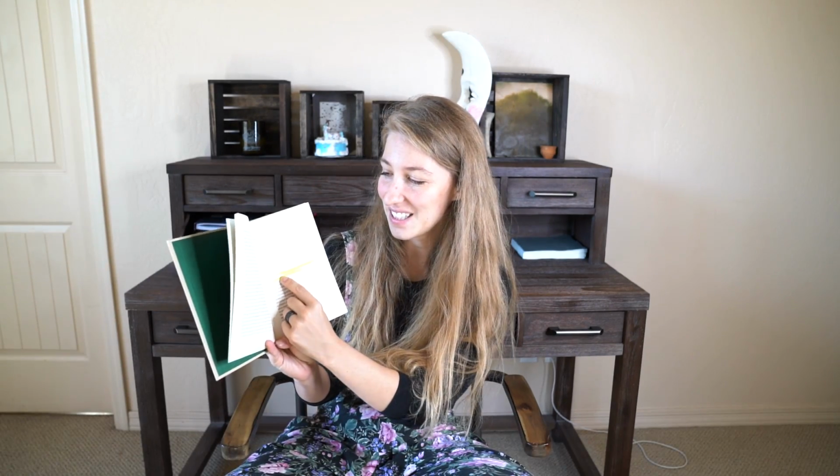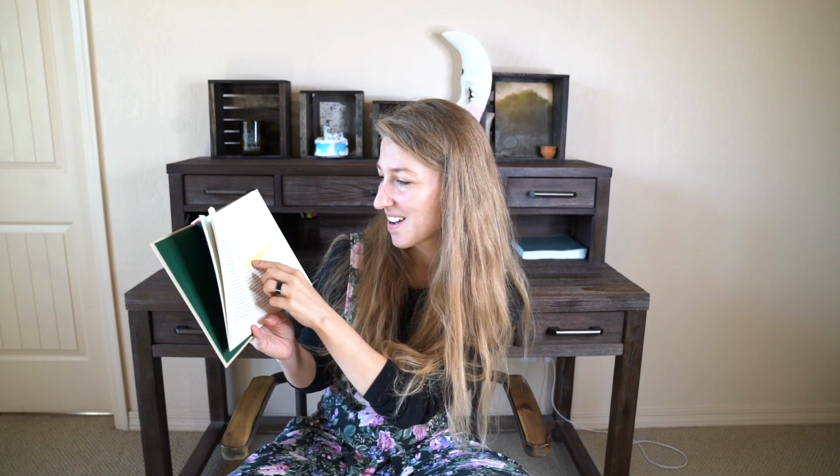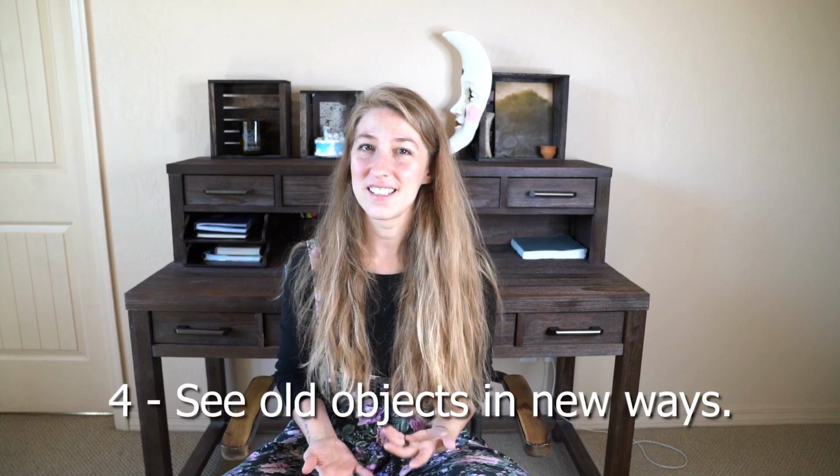So I highlighted this page from this book, and it says, such partners, referring to trees who grow together, are often so tightly connected at the roots that sometimes they even die together. I mean, come on, if you can't find inspiration around that, it's amazing. Number 4 is to see old objects in new ways.